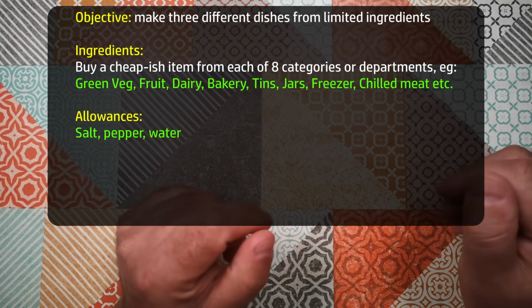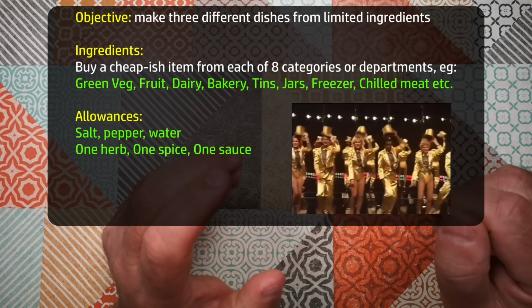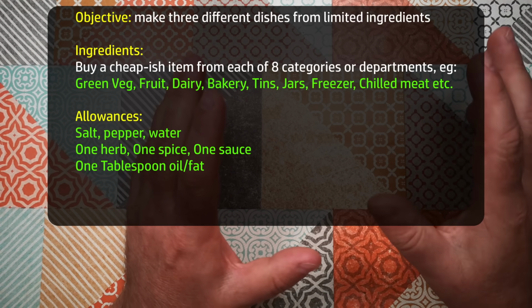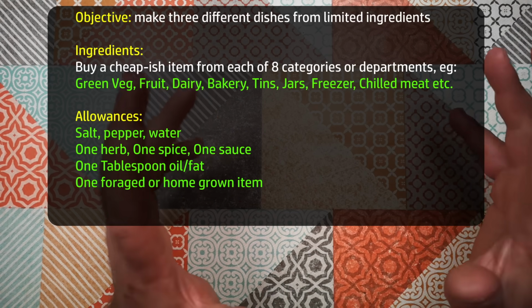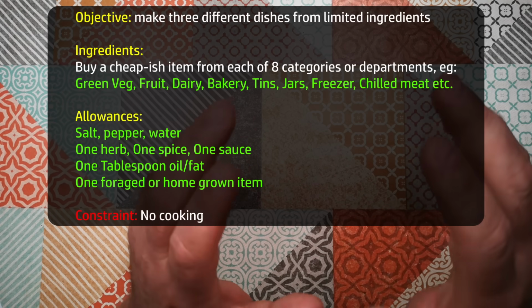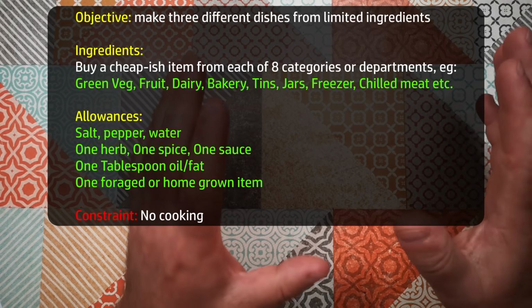Plus water, salt and pepper, 1 herb, 1 spice, 1 sauce, 1 singular sensation, 1 tablespoon of fat or oil, and 1 foraged or homegrown item. The key difference with this video is there will be no cooking. That is, no deliberate application of heat in order to transform or prepare the ingredients.